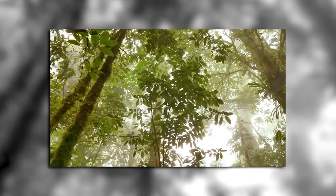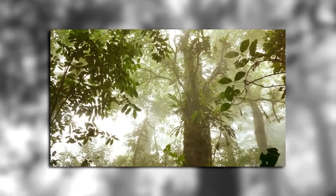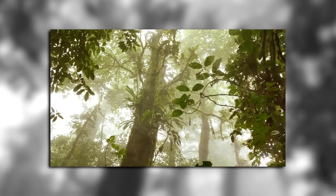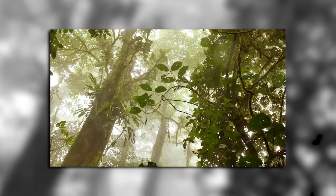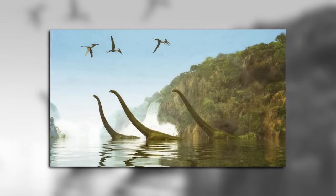One of the team members has described it as the weirdest fossil they've seen and worked on. The bird is trapped inside a piece of amber that's believed to be over 99 million years old. This tiny dinosaur is believed to have been no larger than a hummingbird.